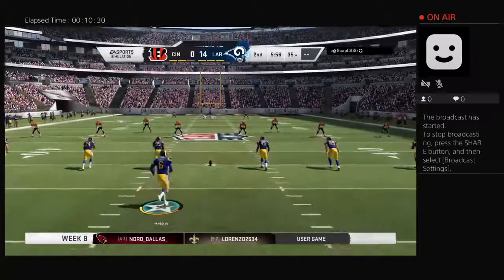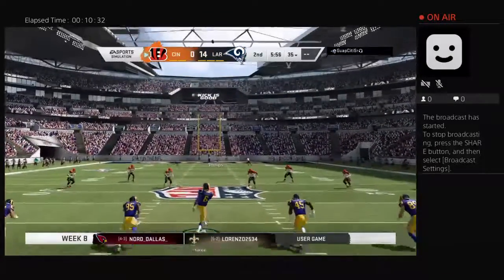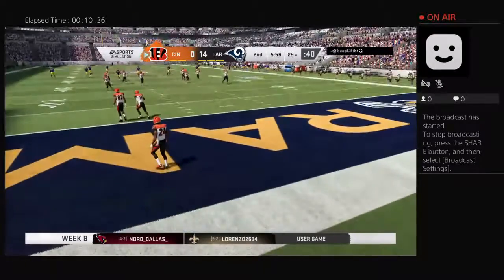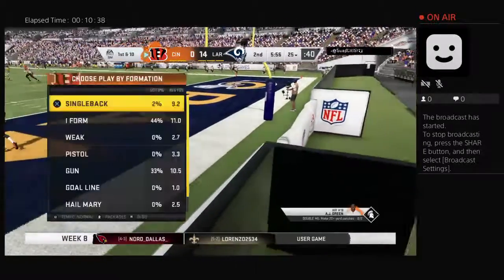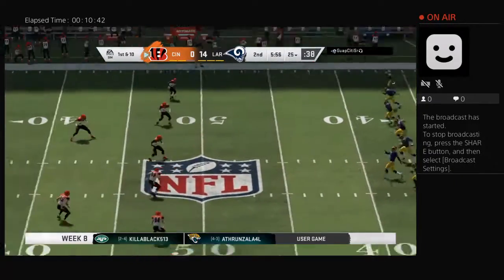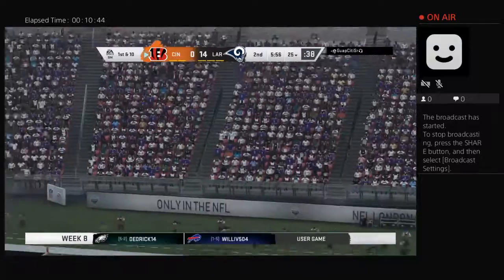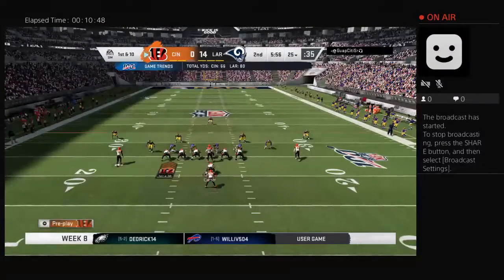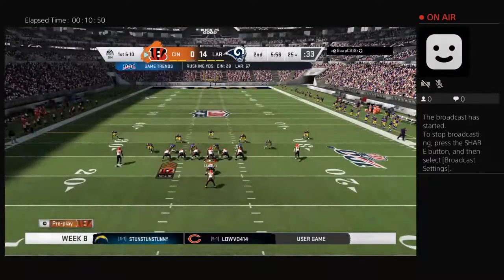Out is the kickoff unit as they run up and send this one away. And this will be a touchback as that sails over the end line. Let's go. The Bengals drive about to get going. And they're in a bind early here, down 14-0.